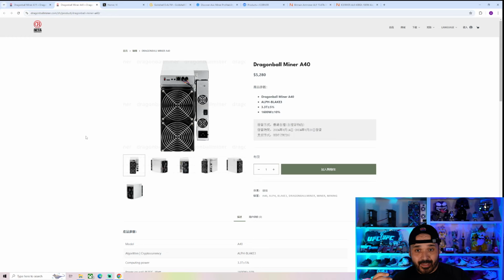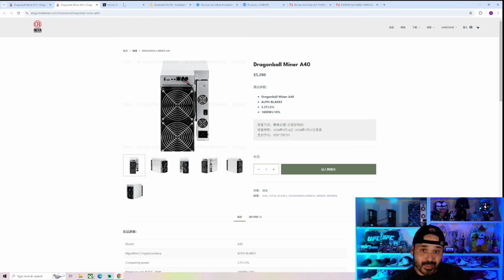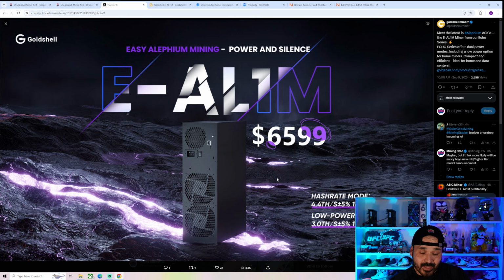So this one had its day in the sun for about 2 days, right? The A11, we know it got wrecked in 24 hours by Ice River. This one lasted about 2 days, and this one is officially getting wrecked by who? By GoldShell of all people, right? So it's not even worth looking at the profitability for this thing, because if you're interested in a mid-tier unit in this price range, you might as well spend $1,000 more bucks and get a way more superior unit from an arguably more reliable manufacturer, okay?